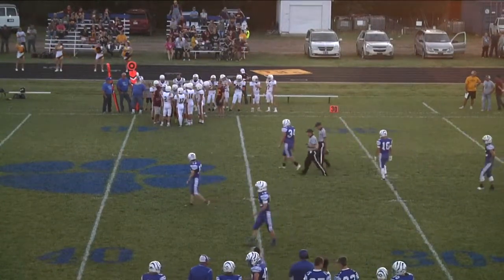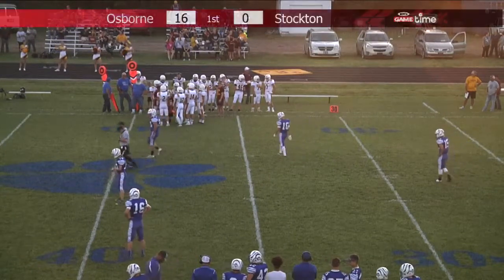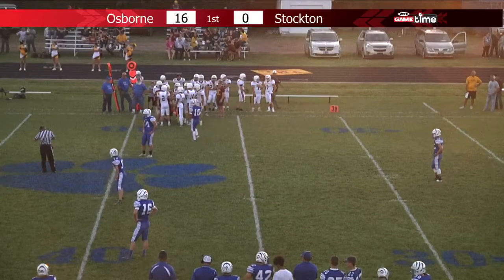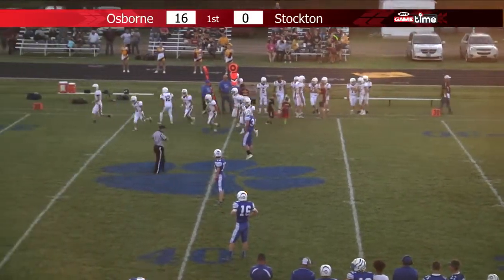Yeah, and you look around, and you're looking at the body language here right now. Yeah. Stockton's got their heads down a little bit, and just needs some big plays here to get something rolling. They had something rolling, then it kind of went away from them.